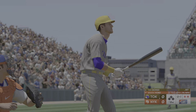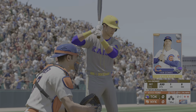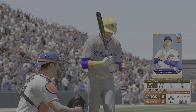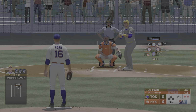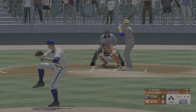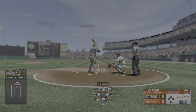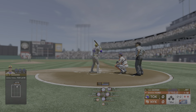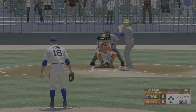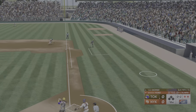Swings through that one. 0-1. Yan hitting .197 on the season. A lot of low averages on this Tokyo team, and it's what you would expect on a team that has one win out of 21 games. Swings and misses. And the count is 0-2. Well, he just threw that fastball by him, elevated, and if you're not looking up in that location, very difficult to catch up to, especially with that velocity.